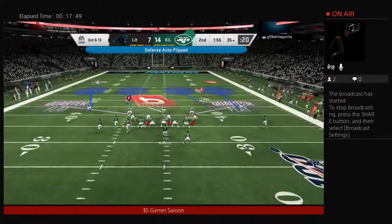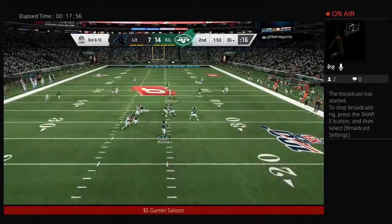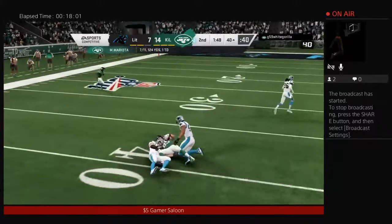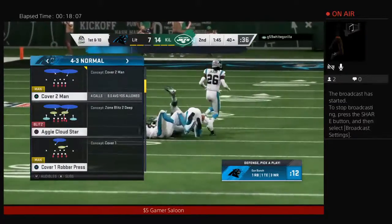An incomplete pass on that last play, and that means they'll need to come up with something here on 3rd down. Mariota. And this is going to be caught. He won the fight for the football. And they're going to have another first down as the tackle's made at the Panthers' 40.